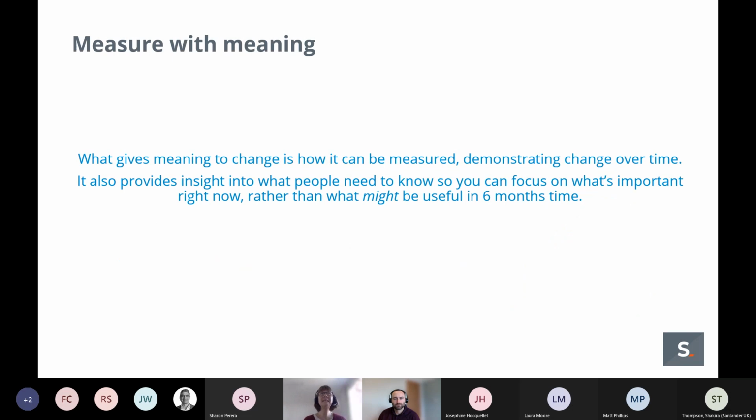My next M is meaning. And meaning is about understanding what matters. Because you can only understand what matters if something can be measured and demonstrate some change over time. And it also allows you to think about what people need to know and when they need to know it.